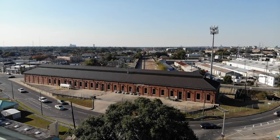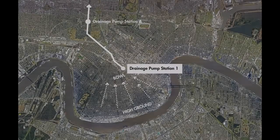Excited to share a little bit about how water flows through the city today and how it relates to buildings and building sites. We're going to do this by stopping at a couple of different locations around the city. The first spot is right here next to drainage pump station number 1. The Sewerage and Water Board operates 24 of these pump stations around the city, and they're absolutely critical to how water flows. This location is in what's known as the Bowl of New Orleans.